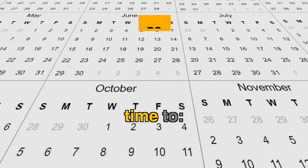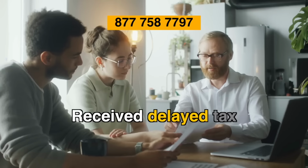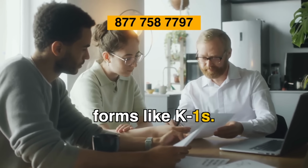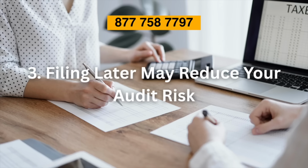An extension gives you time to review expenses more thoroughly, clean up your bookkeeping, receive delayed tax forms like K-1s, and ensure accuracy on complex returns. 3. Filing later may reduce your audit risk.